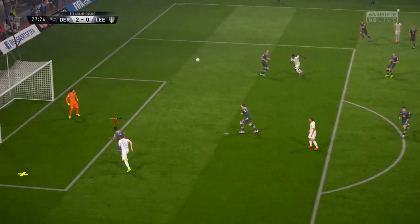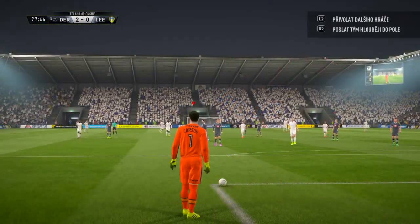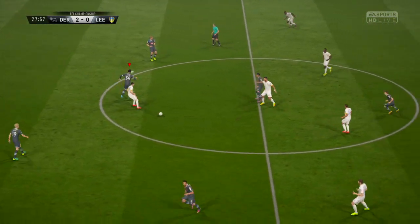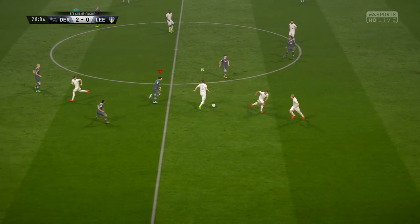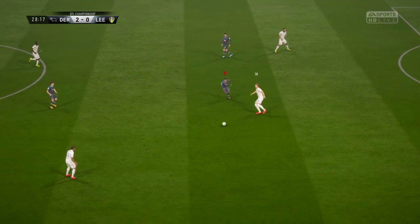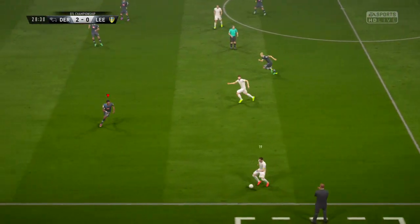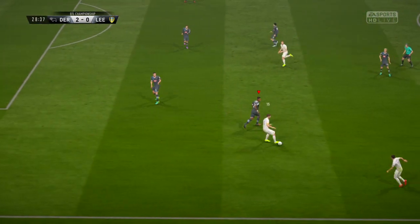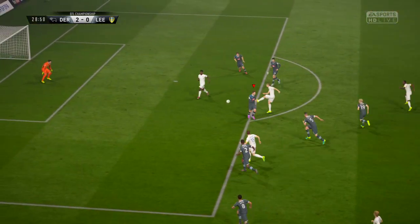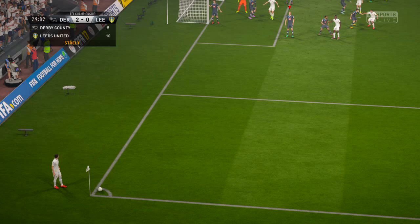Pablo Hernandez. Defender to it first. He's had a go here. Over the bar and the chance is gone. Pablo Hernandez. The wide areas again into the attacking third. Shots on here. Great stop. And that's a corner for Leeds United.